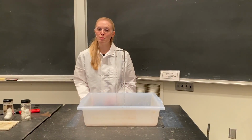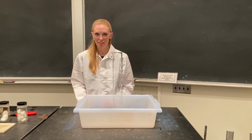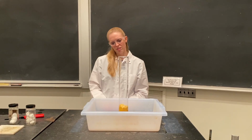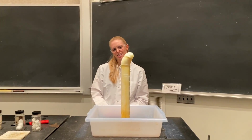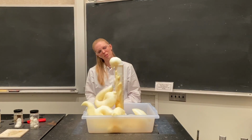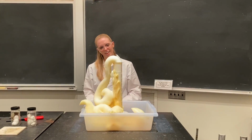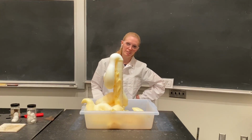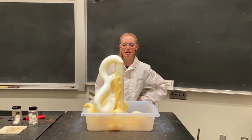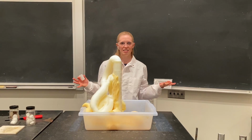We've been talking a lot about how molecules stick together, but sometimes you make a big sticky mess and it just keeps going, and then you need to clean it up. So it's nice to be able to stick things together, but how do we unstick things? Let's talk about that.